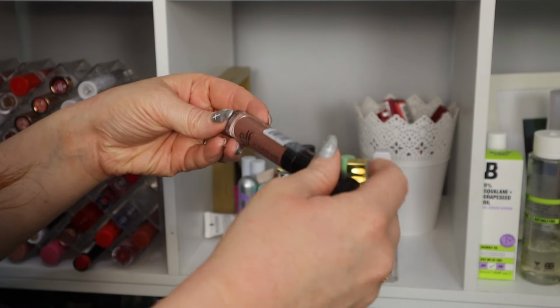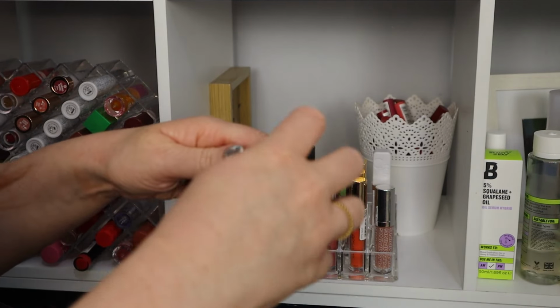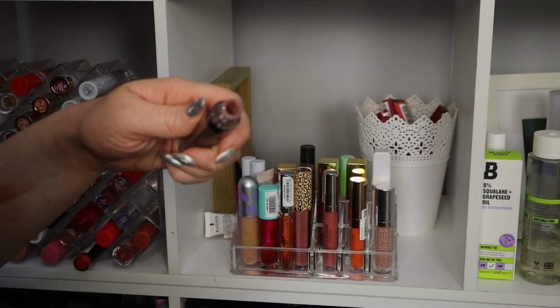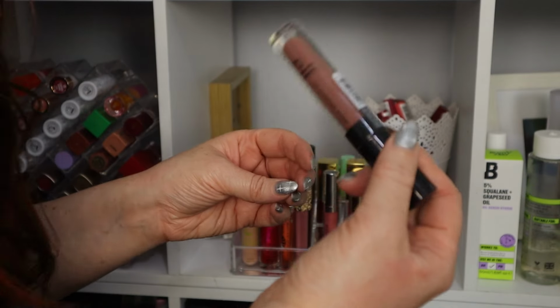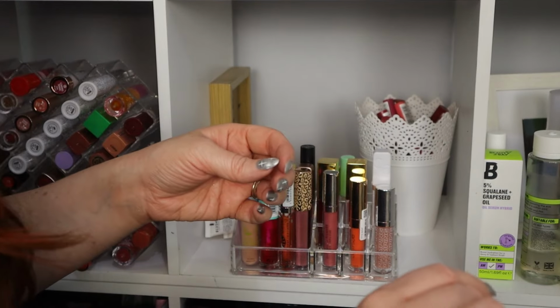So I'm going to get rid of that one, and I will also get rid of Praline, because I think I got these all around about the same time. And yeah, it's not smelling great. Like, it used to have a really nice scent to it, I'm sure, but no longer.